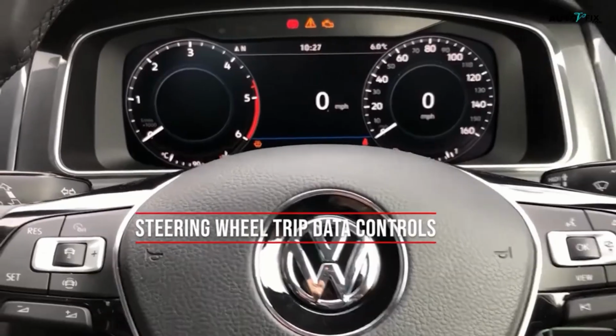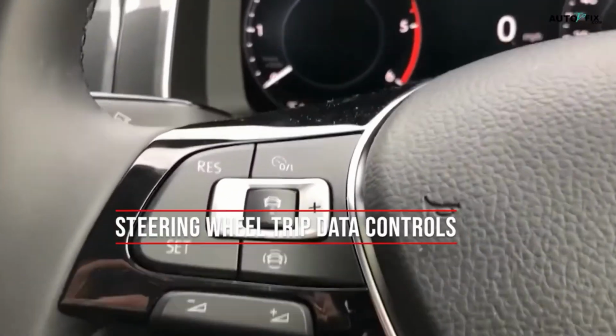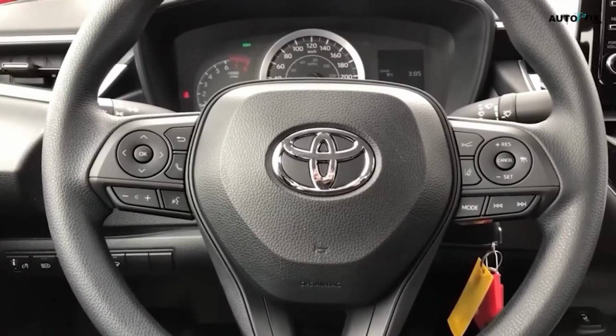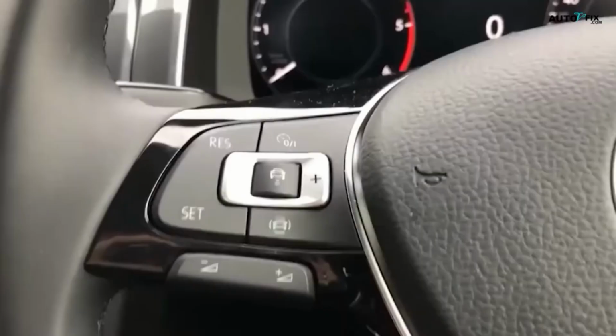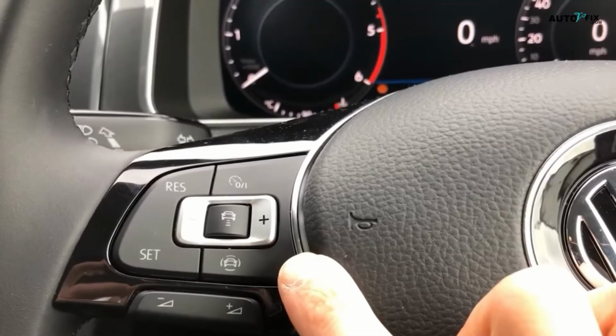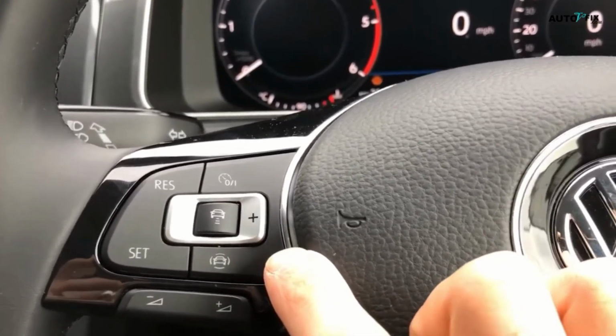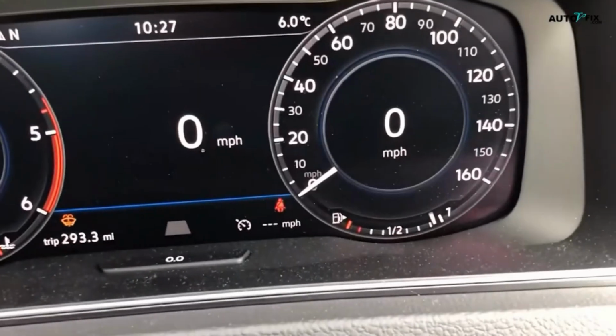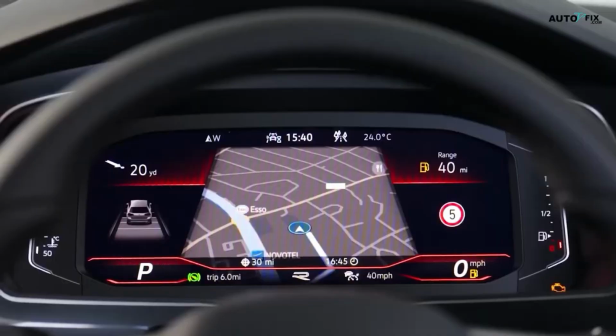The second feature is the steering wheel trip data controls. The steering wheel does more than just steer. It also has buttons that allow you to manage your car's trip data display. These controls enable you to access important driving information without removing your hands from the wheel. Depending on your vehicle model, you can check details such as fuel efficiency, average speed, trip duration, distance traveled, and even tire pressure. The buttons are typically located on either side of the wheel.